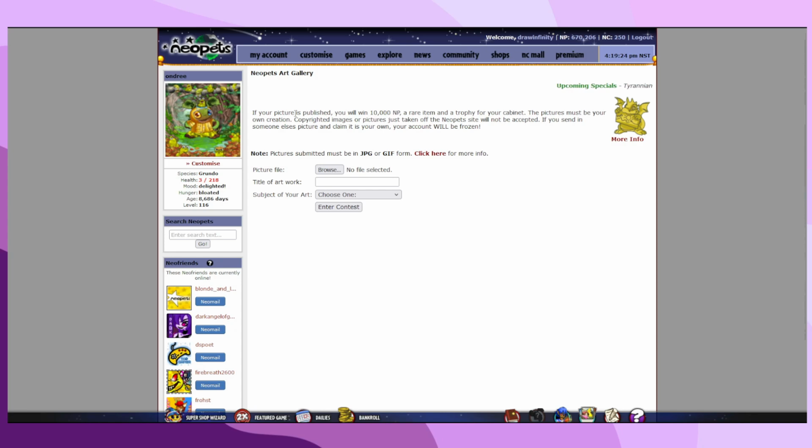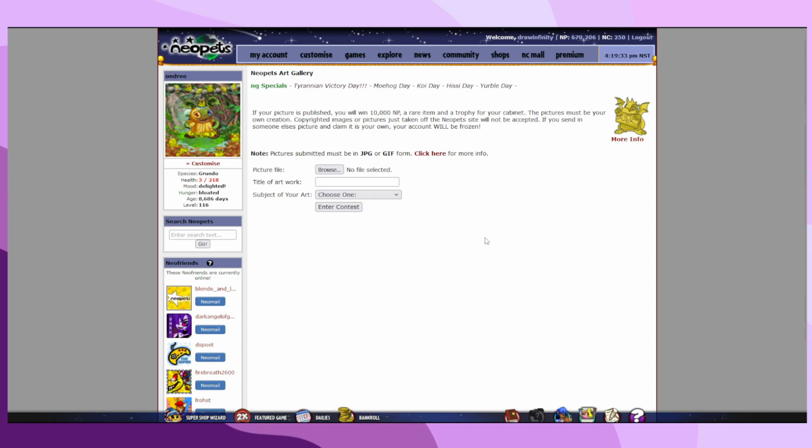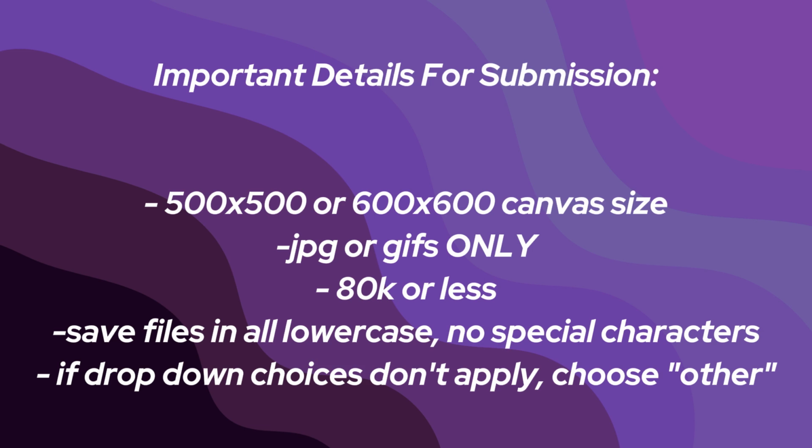I have no way to confirm this one, but I was also told to submit files using only lowercase letters and no special characters, because there's a chance that capitalized characters messes up your submission. Like I said, I don't know if that's true, but I have been following it just in case. I'm gonna write it all down nicely here so you can screenshot it if you need it. 500 by 500 or 600 by 600 pixels, JPG or GIF format. File size has to be 80 or below. Keep your file name all lowercase characters with no special characters included.